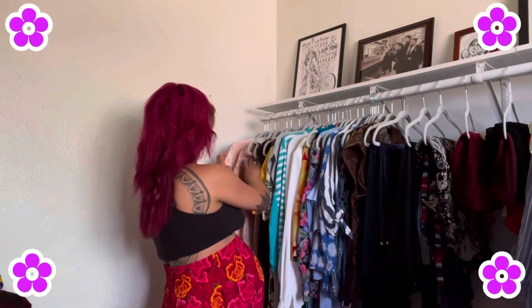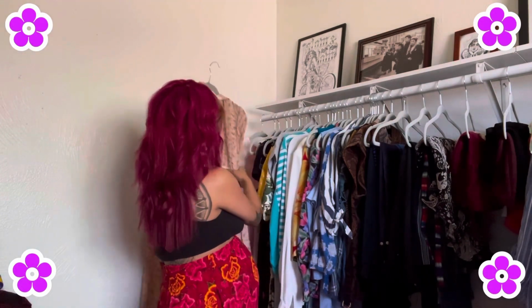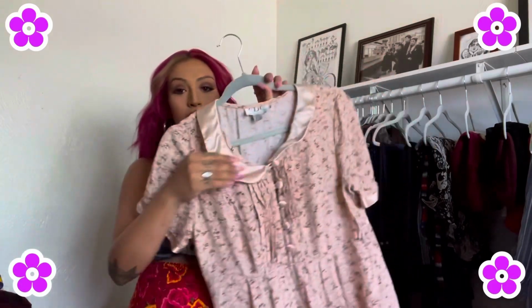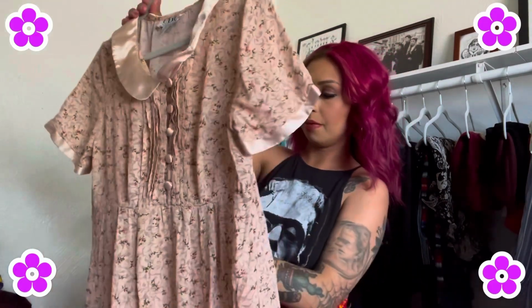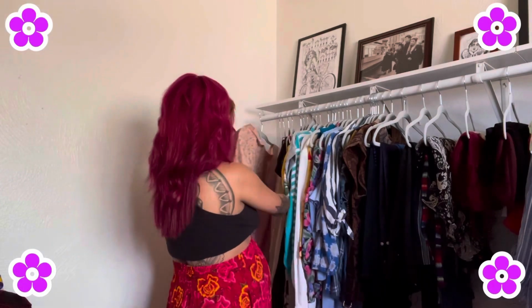So, one of my very first pieces that I picked up is this beautiful spring vintage dress. It's super pretty. I like how it has the satin collar and it's kind of like a pilgrim effect with the satin sleeves. And it actually has self ties, so you can adjust it to your waist. I thought it was just super pretty and very romantic, summery, like I'm about to go on a picnic at the beach, you know? So that was one of the very few that I picked up.